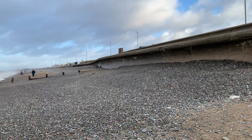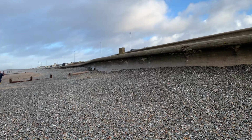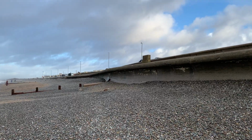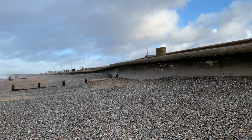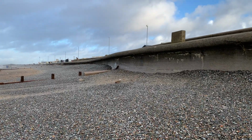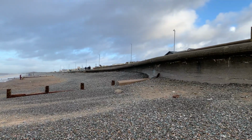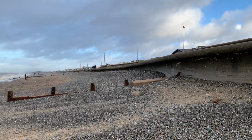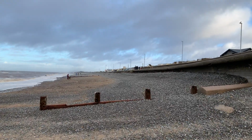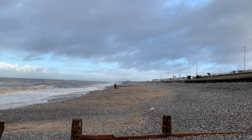That has really moved. And the problem is that when you've got a high tide, it comes up against the wall with quite some force, and that's when you get overtopping. And that's when you get flooding. So that's what we don't want, and that's what this new beach management scheme is going to counteract. So there are two in front of us here that are metal detecting. Don't know what they've found. Wonder if they've found any.